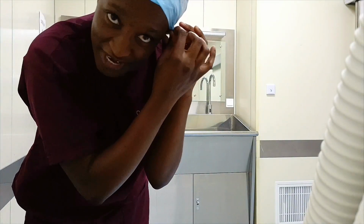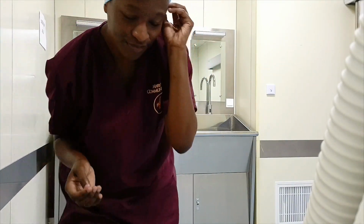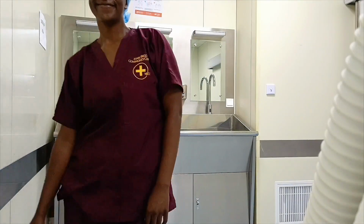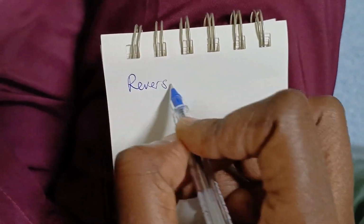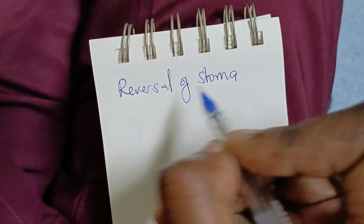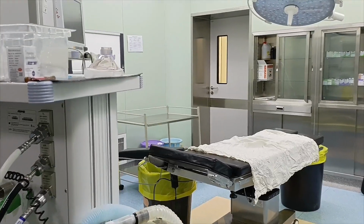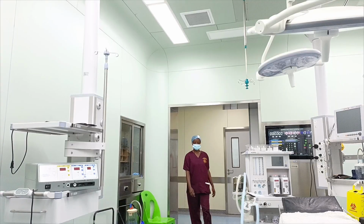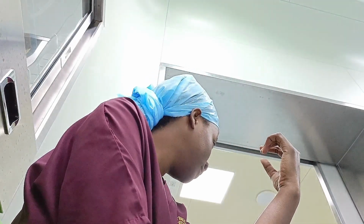Just like that, we are ready for theater. Alright, so today's case is a reversal of a stoma. A stoma is an opening of your bowels. You literally just pull out the bowel.